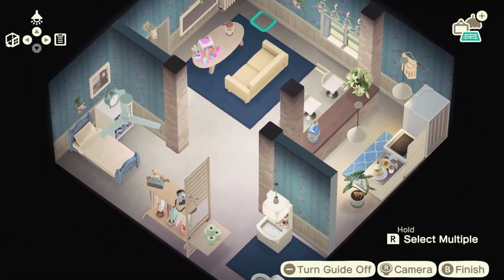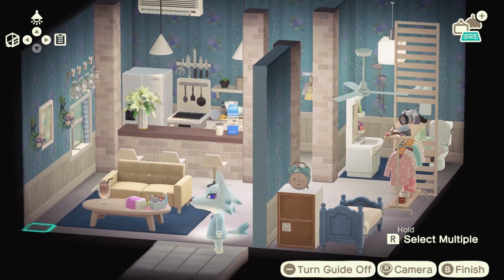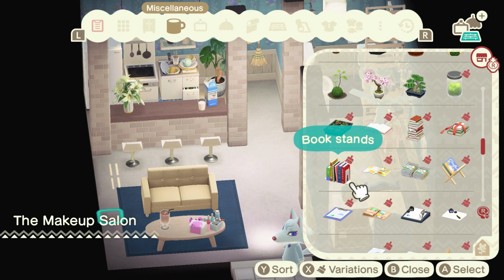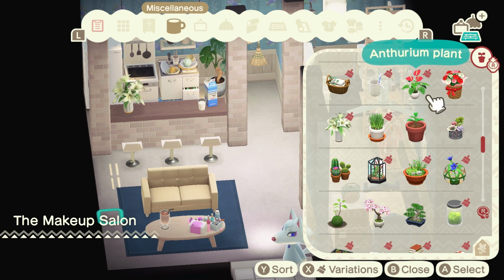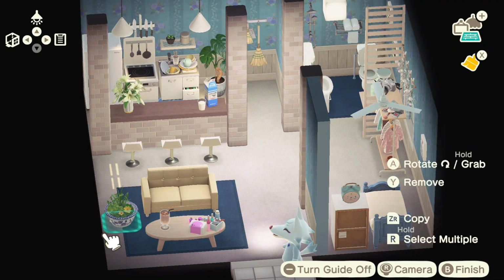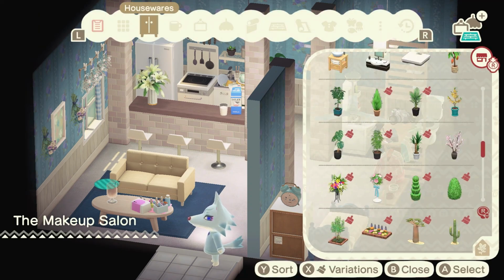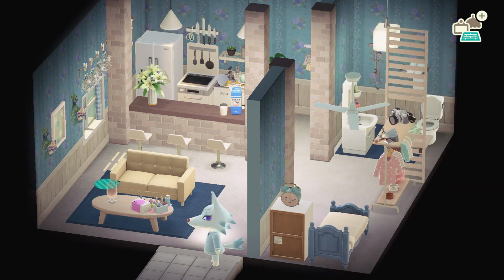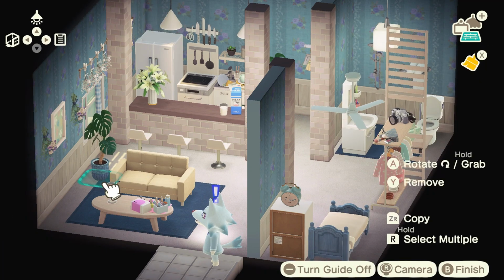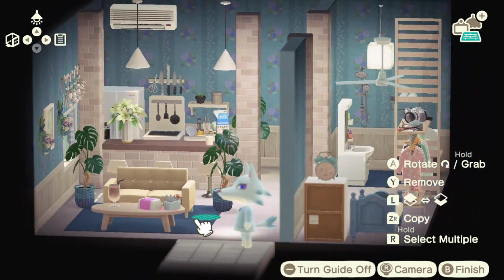I feel like I could fit something here, but it doesn't make sense. I want to put a plant here, but there's a radiator here. I could remove the radiator, but I like the way it looks. So I guess it's just gonna feel a little empty around the couch. I guess we could look at it really quick. Let's see if there are any plants that would look nice. I used a monstera in the kitchen, so that would carry the theme over, I guess. Actually, I kind of like that. Shake it up.